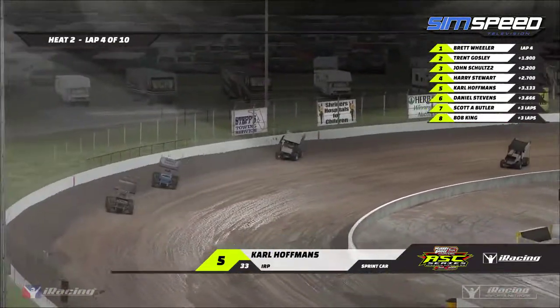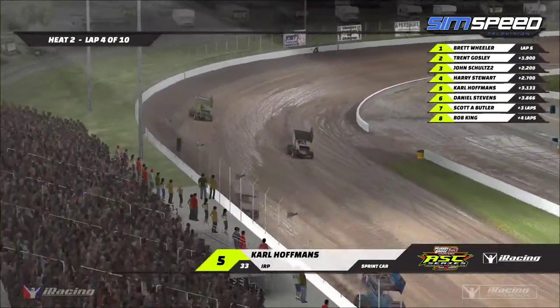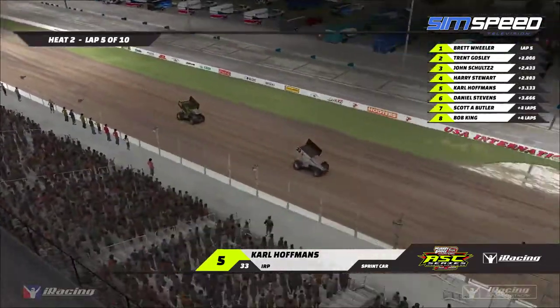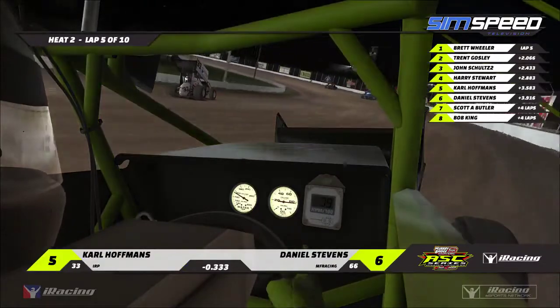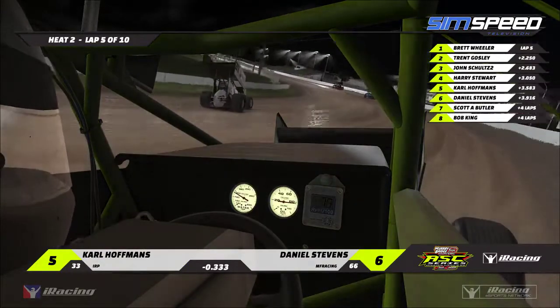It's looking like that gap is pretty much stabilised. Hoffman's not too far behind, trying to run that bottom and get it to work, but it just doesn't quite have the pace at the moment. Then Daniel Stevens actually starting to close in. He was one of the fastest drivers on track.